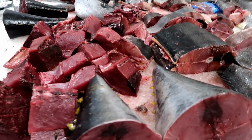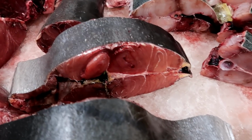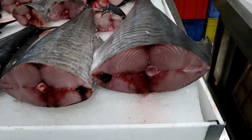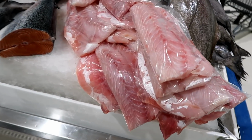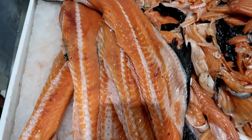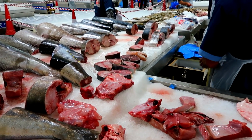Guys, this is one of the biggest shops specialized only in tuna fish. So you can check, even one small fish could be 500 grams. And this is kingfish. And this is hamur. It costs you around 35 dirham per kg. This is salmon fillet. Mandala. So I bought this hamur fish, which looks good, and it's great.